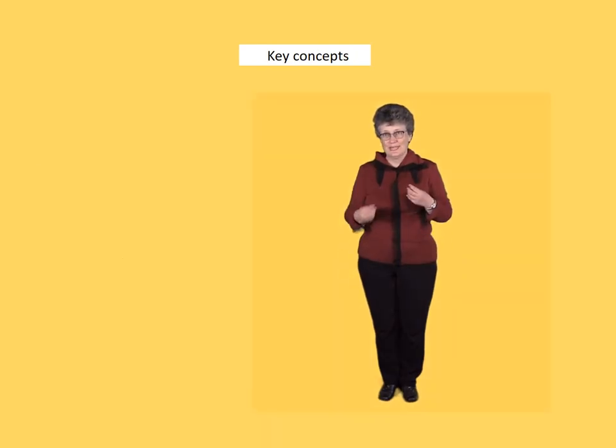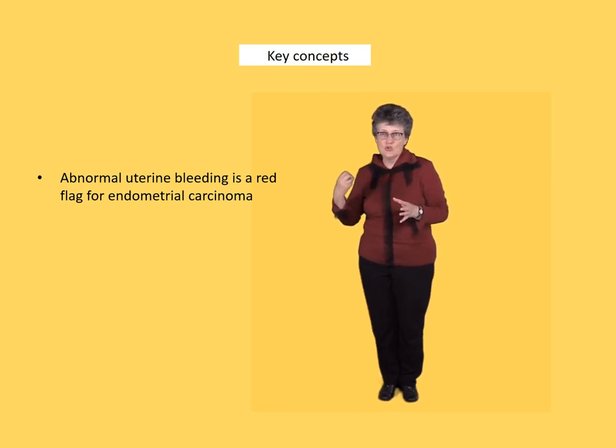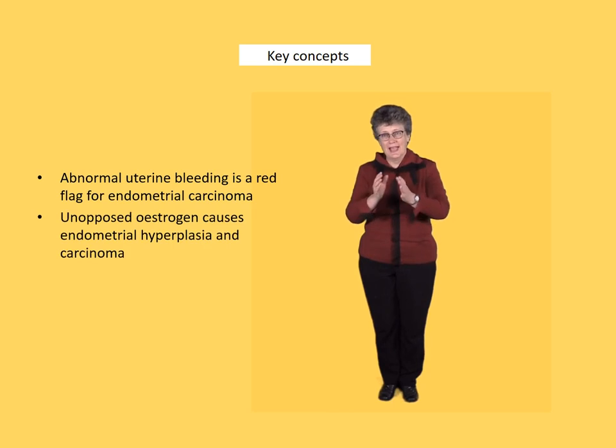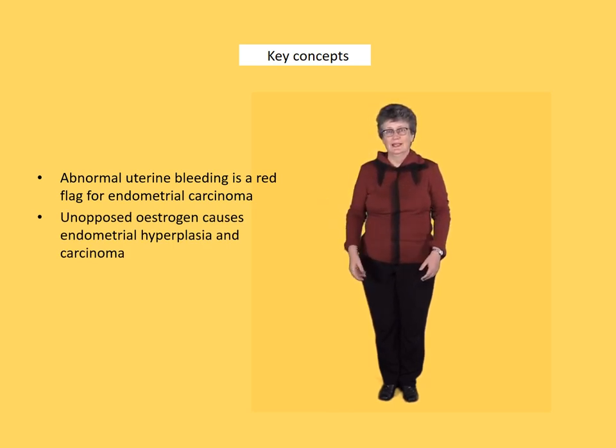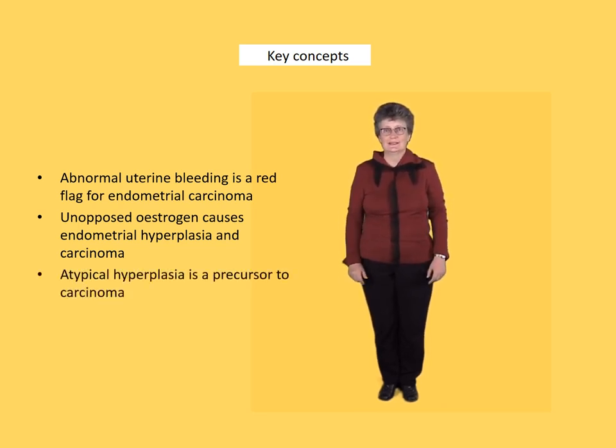So back to those key concepts. Once again, abnormal uterine bleeding is a red flag for endometrial carcinoma. Unopposed estrogen gives growth signals to the endometrium and causes hyperplasia and eventually will cause carcinoma. Atypical hyperplasia is the precursor lesion to carcinoma.